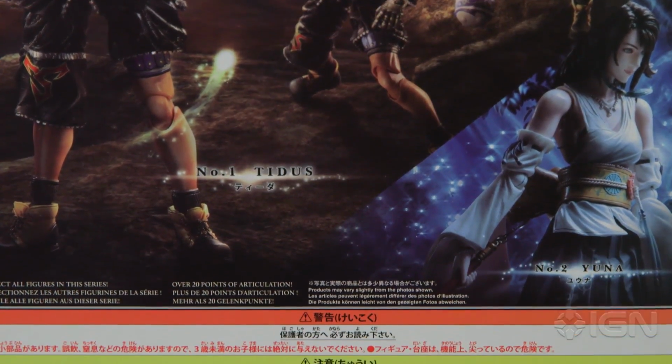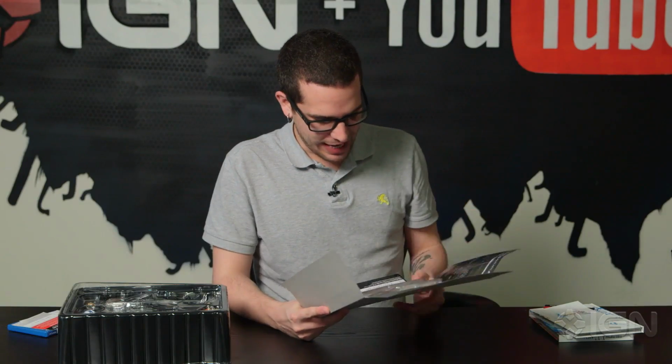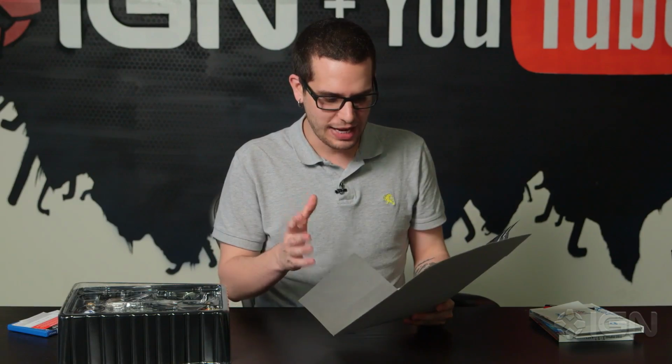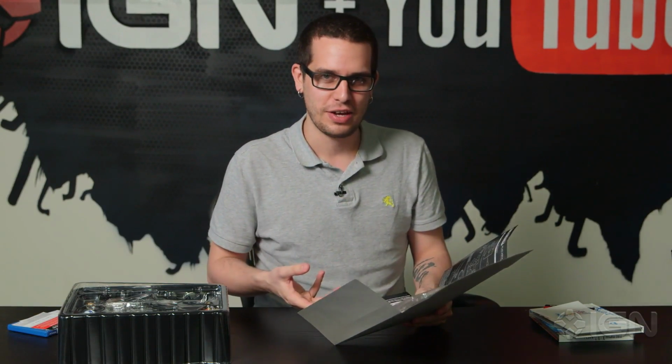Below is a bunch of Japanese text because this is made for the Japanese market. So let's open it up and see what's inside. So now we've pulled it out of the box, and there's a bunch of items in here. You don't see this very often with action figures, but there's actually screws and bolts like this is some sort of piece of IKEA furniture.